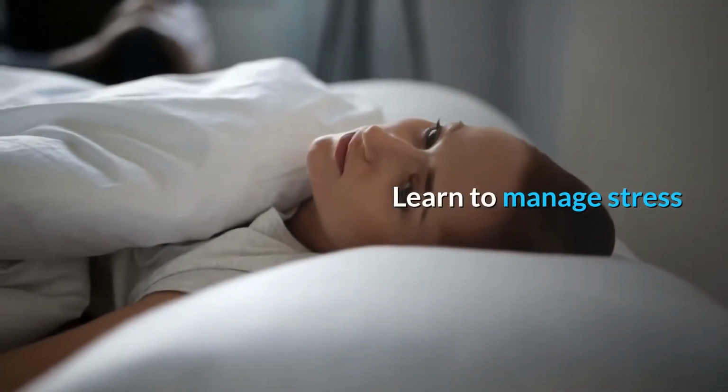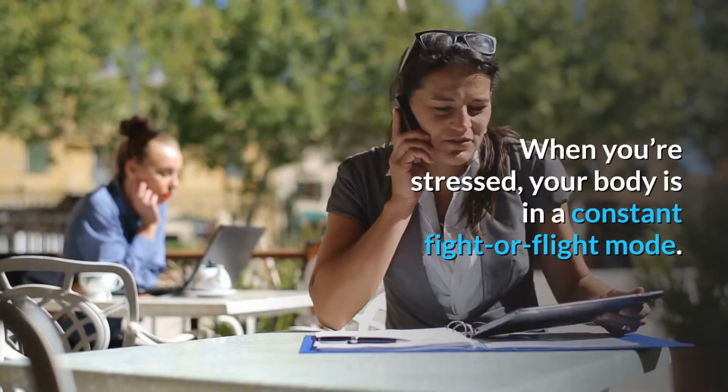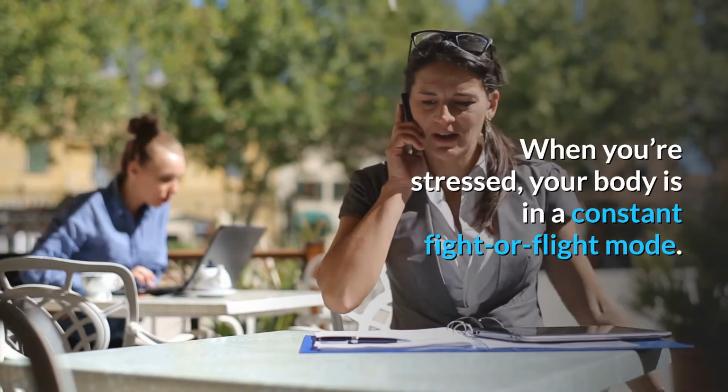Learn to manage stress. Stress is a key driver of high blood pressure. When you're stressed, your body is in a constant fight or flight mode.